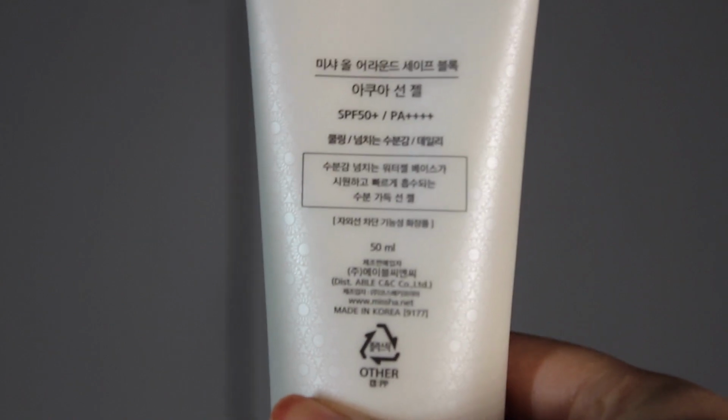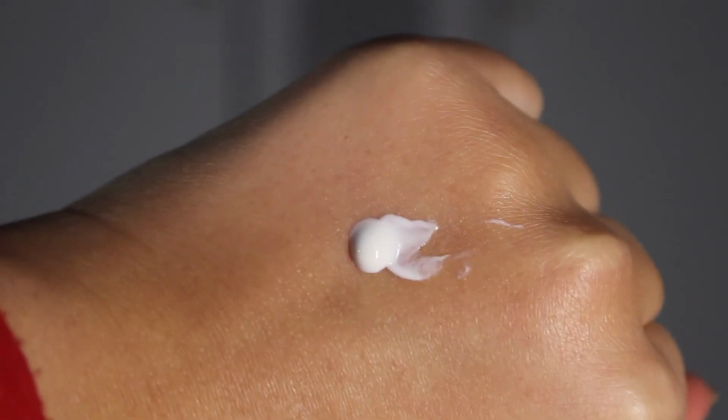Next, a lot of people don't mention this either, but I'm going to say sunblock. This one's the Missha All Around Safe Block Aqua Sun Gel SPF 50. I think it was $15, but I really like Korean sunblocks because they're super milky and feel like essence. They absorb into your skin without ruining your makeup. Even though I have foundation on, I put this on and my foundation hasn't moved or anything. My makeup stays in place. Only good things about this.